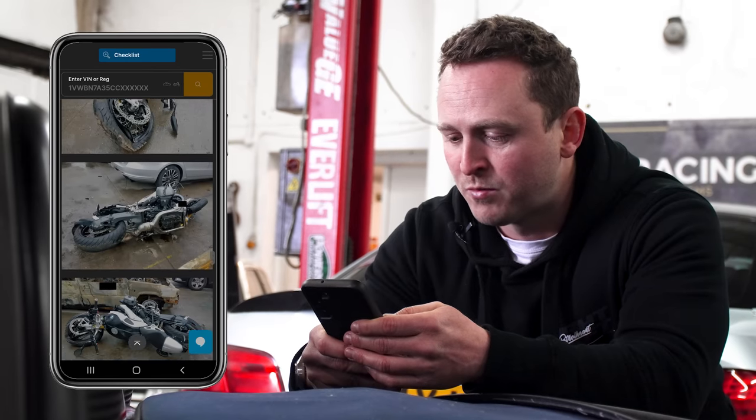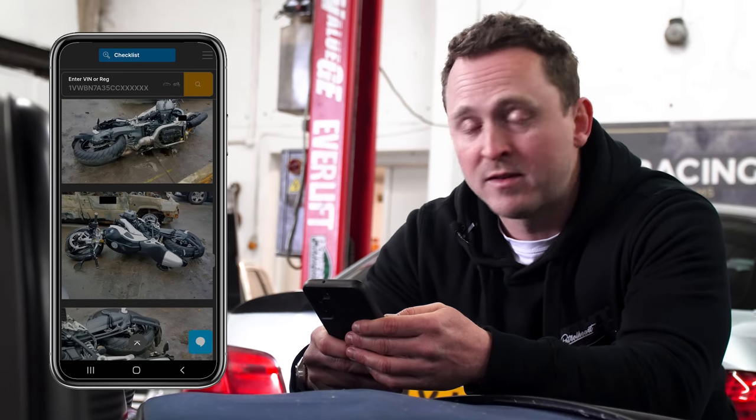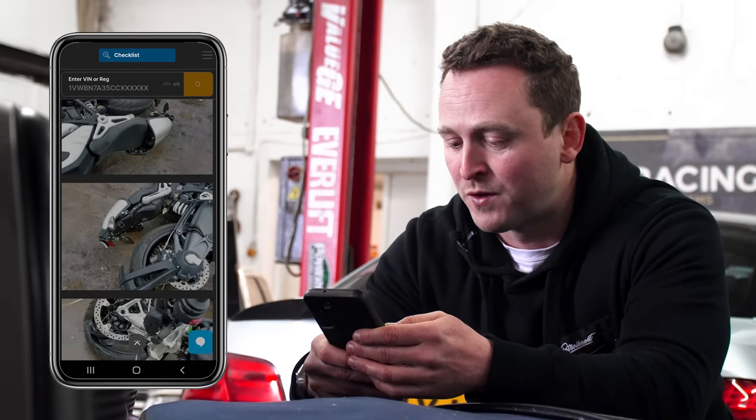The front and rear wheels have been completely demolished. I mean, this has had a very big accident. It looks like it's flipped a few times. So yeah, as we know, this is a category B write-off motorbike. So definitely one to avoid if it ever appears on Facebook Marketplace.